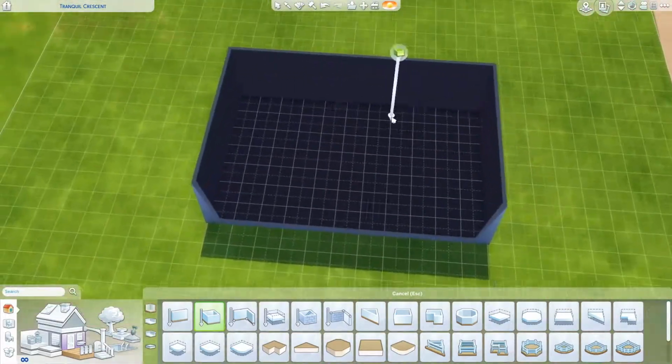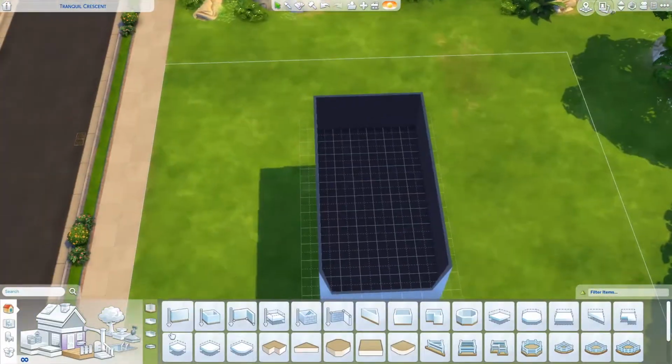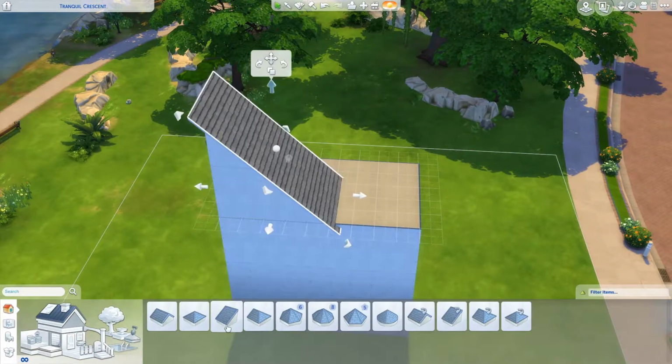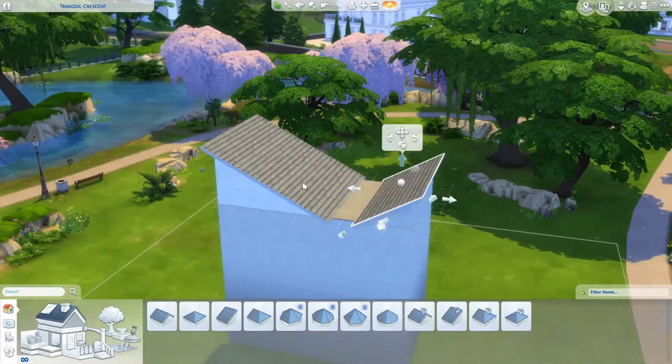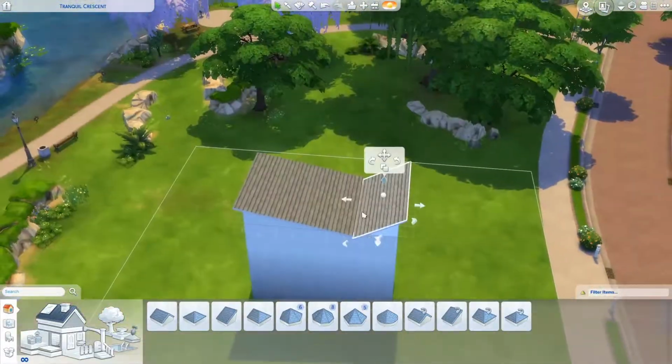Guys, what is up? I am back today with another tiny house build, and this one was really exciting to do because this was actually based on a real life tiny house that I saw on this YouTube series, Living Big in a Tiny House, a series that I am so addicted to right now.